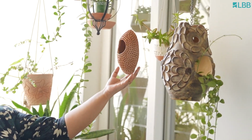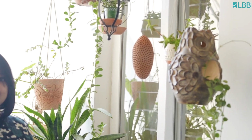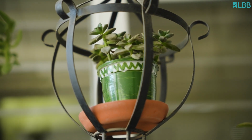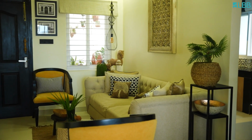This special honeycomb, this was bought from Eucalyptus in Hyderabad. It's a very interesting store where you find a lot of lovely curios. Now let me show you around my living room.